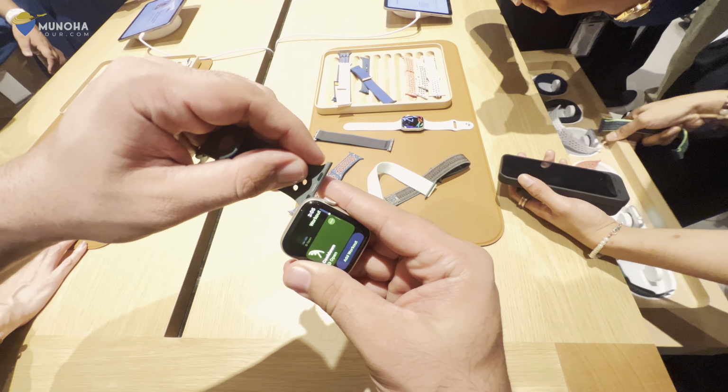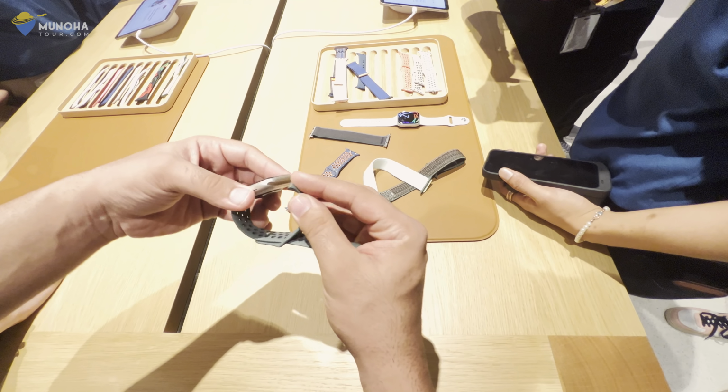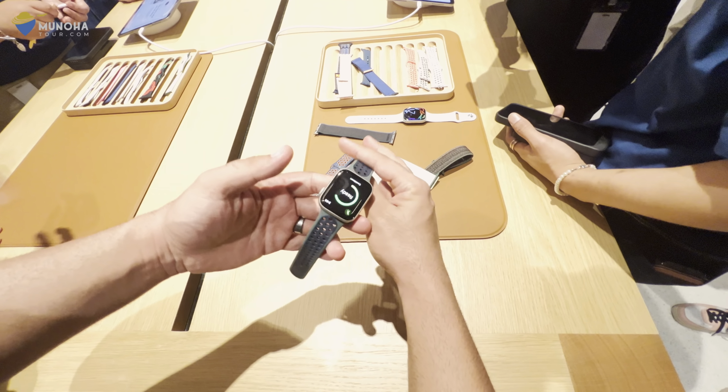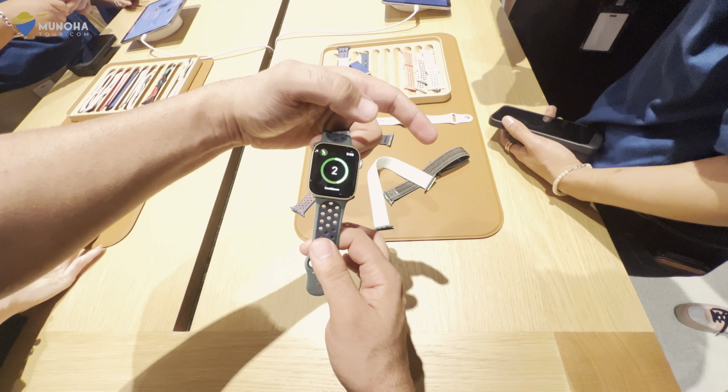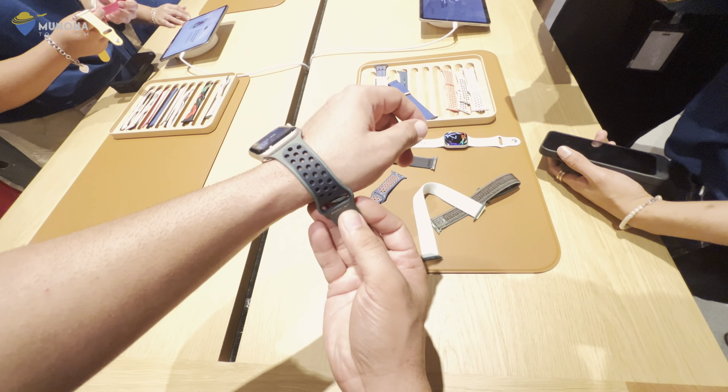This is the experience that I was talking about, that you can actually try everything before buying it. Like right now I'm trying this watch, literally I don't want to buy it, but I can try it, I can have the experience. So once you have the experience, you enjoy it, you will definitely buy it. It is a really good marketing strategy, I think.